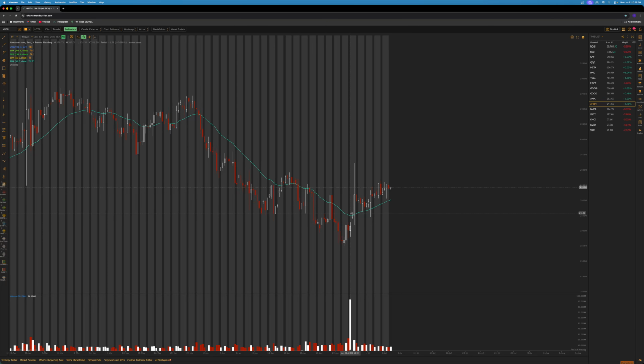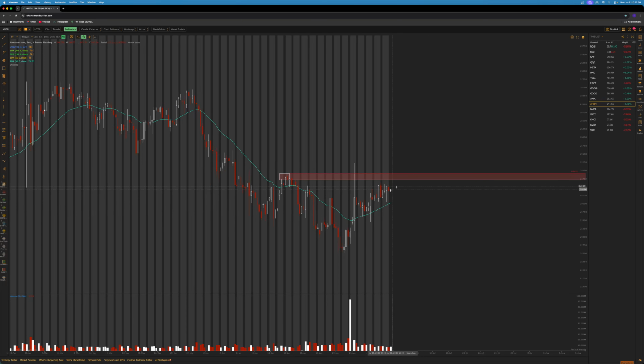Amazon's looking good. Amazon's starting to get some buyers here. I don't know what this was. This is a big volume here. I do not know what this candle was. But see, Amazon's starting to move above the 5-day moving average, and that's what you want to see. So this could get some upward momentum. It could start to test here. That's where it looks like it's going, 249. And if 249 gets broken, then we could possibly get higher.